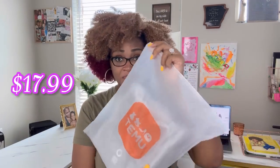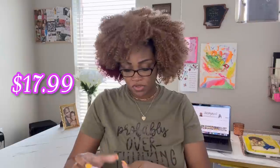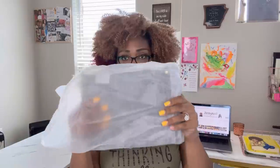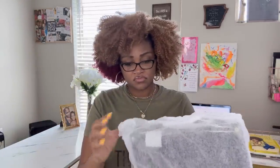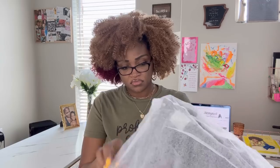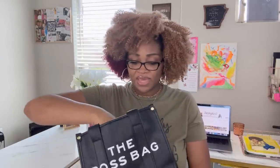So next up we have this bag. I'm gonna take it out. Everything comes in one of these little TEMU bags. Oh, it's cute. It's a cute little handbag, you guys.